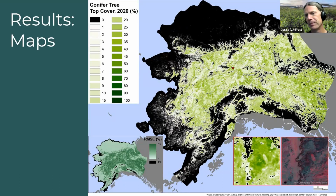And of course, I didn't really talk too much about the source data. I mean, really, this is a Landsat-based product, so 30-meter resolution. And we can look at these results for different epochs. So 5-year epochs starting in 1985 through 2020. And of course, Landsat can give us these really nice statewide representations, in this case of conifer tree, mostly spruce top cover. And that's a fantastic representation.